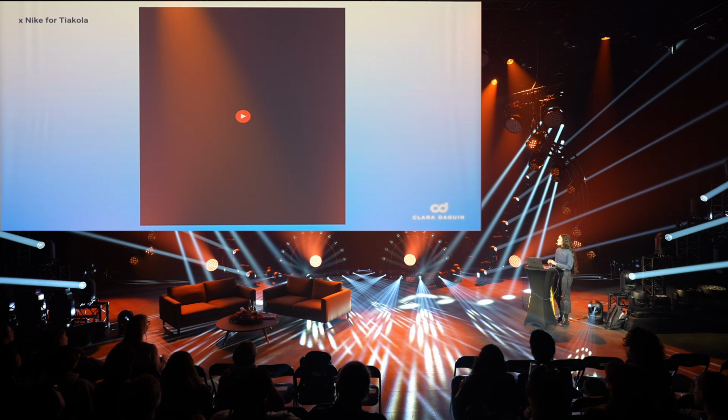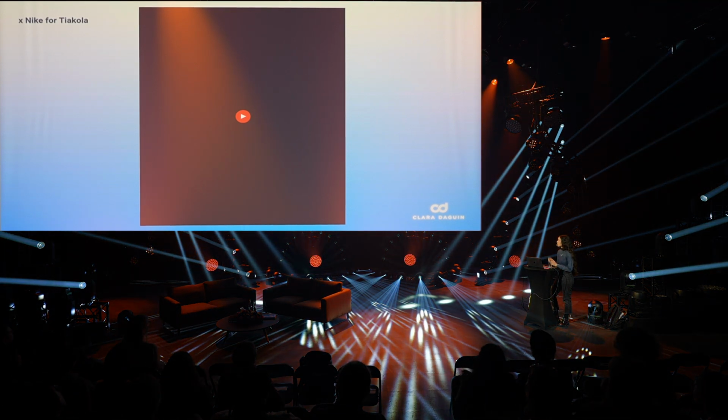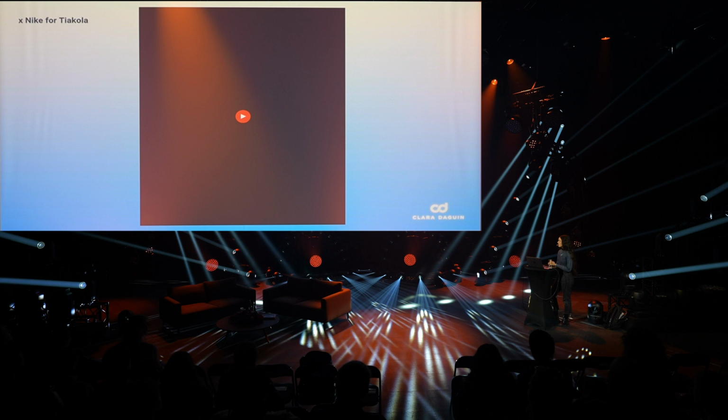This is a recent project that we've done for Don Diablo. So it reacts to sound as well, but he can also control the jacket. So he has a little DJ thing for his jacket, and there's different modes that can be activated. And the problem I'm having with this jacket at the moment is that the LEDs kind of stop working randomly.